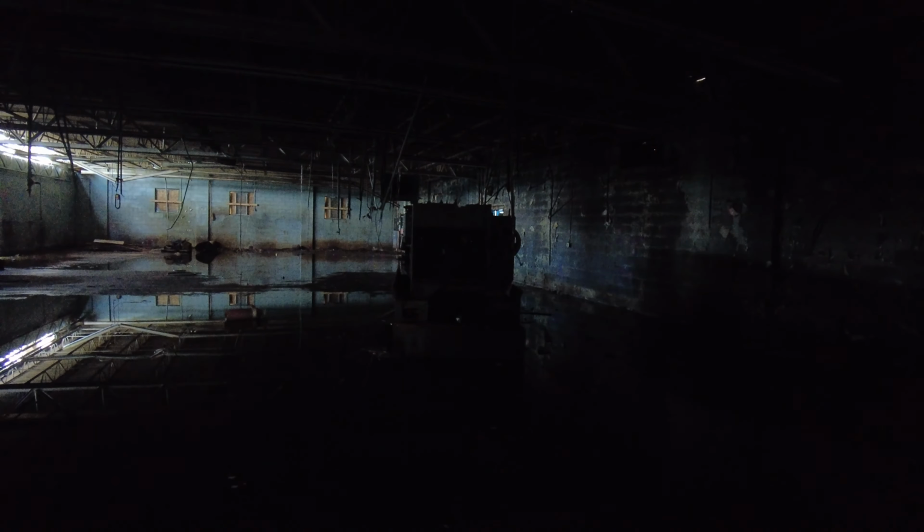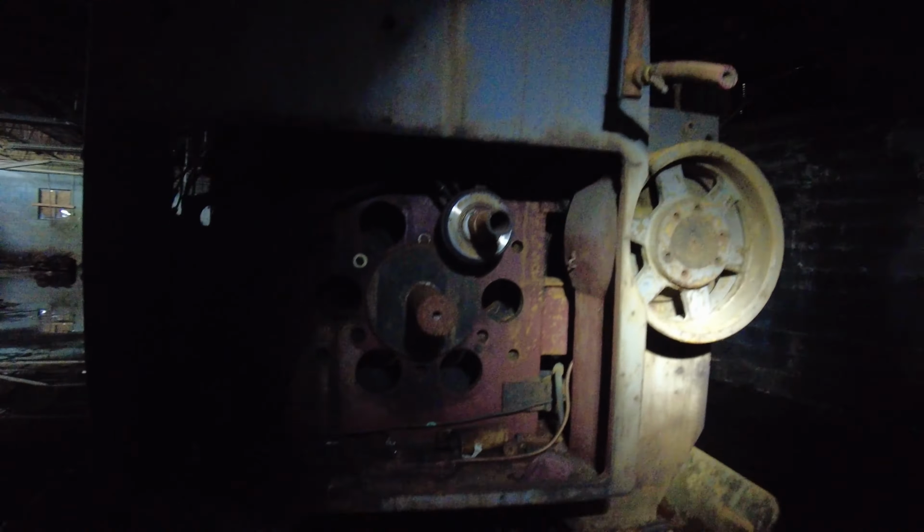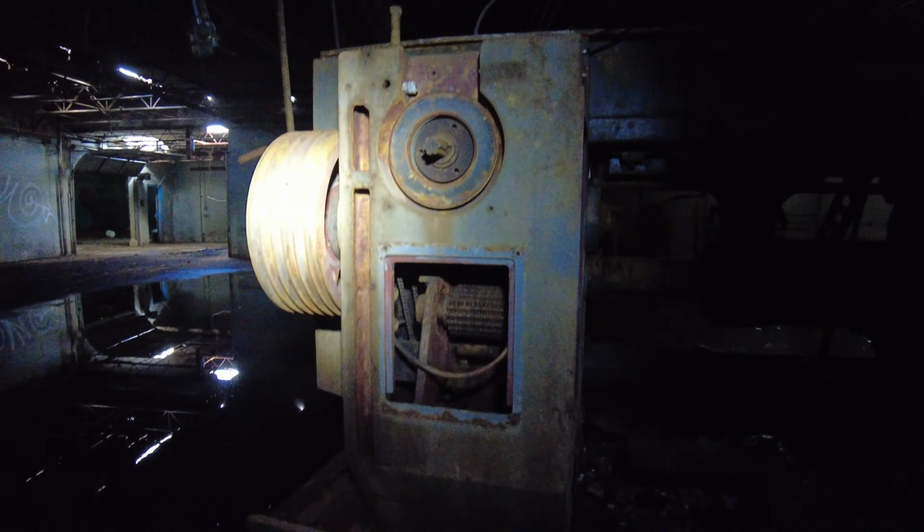Don't think I'm gonna be able to get to the middle of the floor because it's all flooded. But if you take a look there, guys, there's a piece of equipment straight in front of me. Not quite sure what it is. Let's see if I can get over there without getting flooded. Yeah, if anybody knows what this is, also drop that in the comments, because I have no clue.